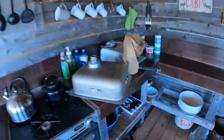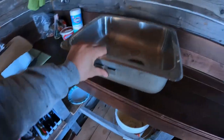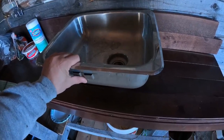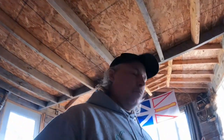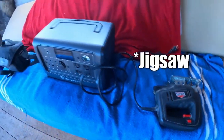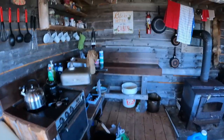But let me show you one of the projects I have. Got a sink here. Want to get it in here, but it's just barely gonna fit in there. And I'm gonna have a gray water bucket under. There's a little bit of plumbing, so doing the dishes and stuff in the sink, and just pull the plug, fill up the gray water bucket. Brought down a skill saw and the Blue 80 to run the power tools.